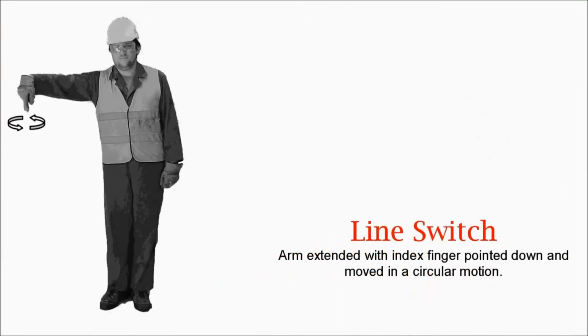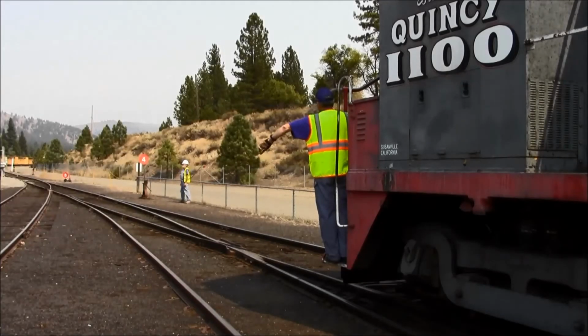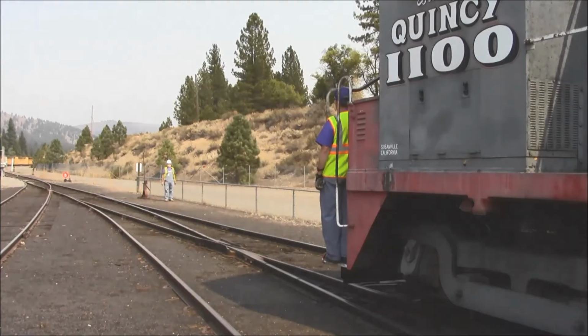The line switch signal instructs a crew member manning a switch to throw the switch for movement. It is given by extending one arm with one finger pointing down, which is moved in a circular movement. In this video, note how the switch tender properly throws the switch, then checks the points, then moves into a safe position at least the height of the switch stand away from the switch before giving the come to me signal for the locomotive.